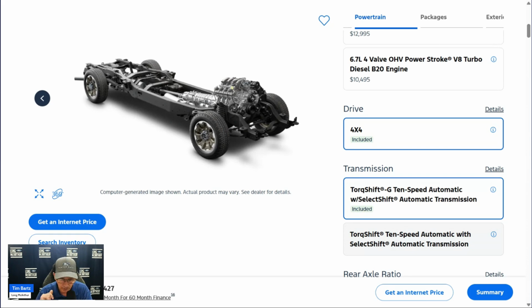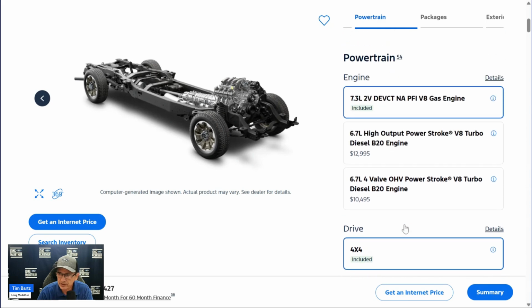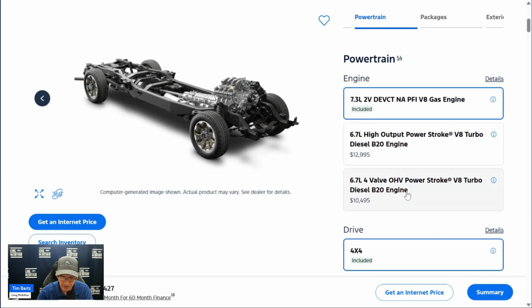All right. Now, you can also option up for the 6.7 Power Stroke diesel engine on your F250s and 350s if you want. And that's going to come with that better transmission, that TorqShift 10-speed automatic. And by the way, that is going to cost $10,995 for this year, $500 more. And the high output Power Stroke diesel engine is now $13,495. They both went up $500, and that is an option for you. So there you go, those are both options for you.